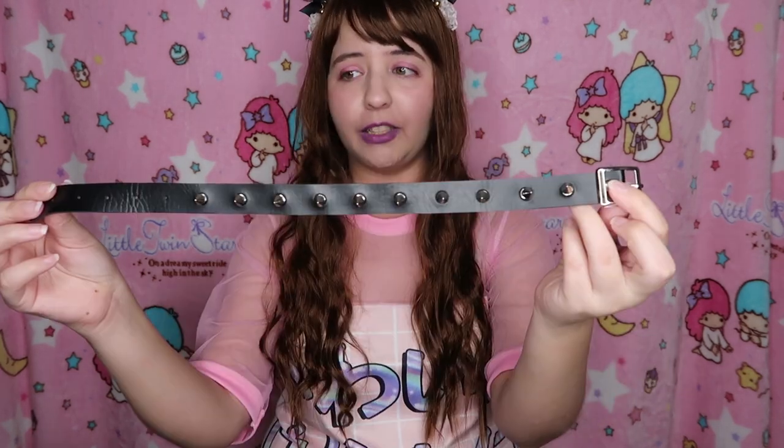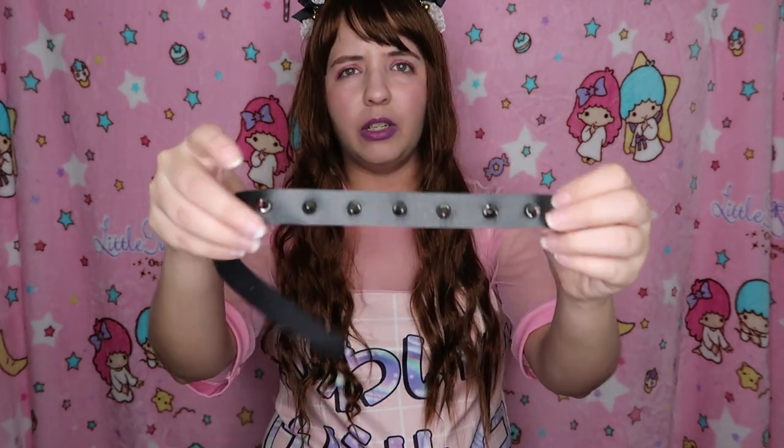It honestly looks so, so adorable. So, here we have accessories that I also got from the same brand. It feels nice and it's very thin. I don't know if this is real leather or not. I feel like it goes so well with this.